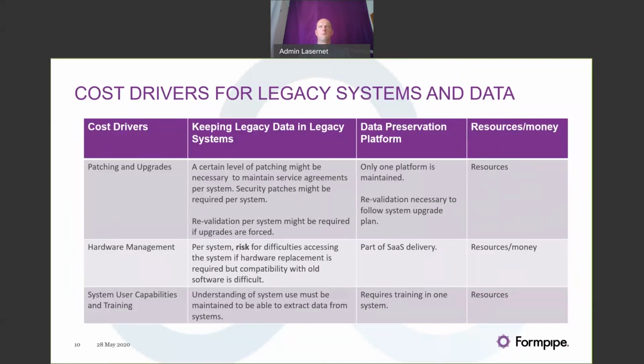If you're going the data preservation route, there's only one platform to be maintained. It is also a live system, so in the case of adopting a system as a service delivery, these things will be delivered, and the regression testing can be set into a nice system that makes it possible to execute the revalidation in a contained way. The savings here are very often resources, but if you're not having the capabilities of validation, then there might be a monetary aspect to this.